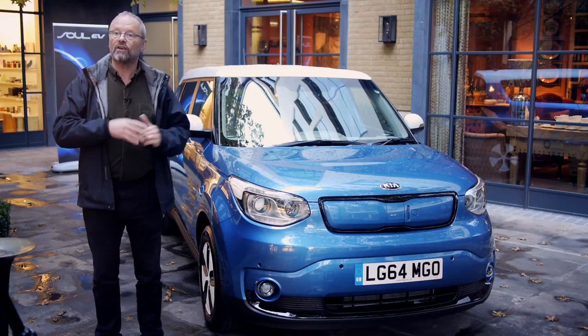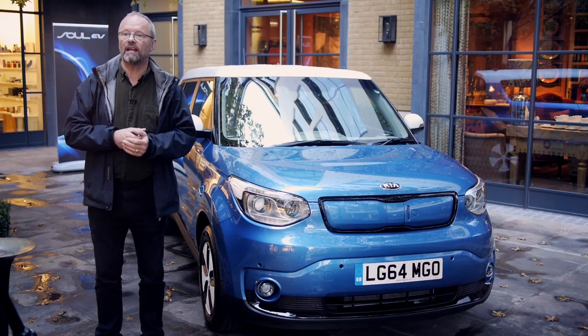Hello and welcome to another episode of Fully Charged, this time coming from the centre of London, and this week I'm looking very specifically at the Kia Soul EV. This is a 100% electric car.